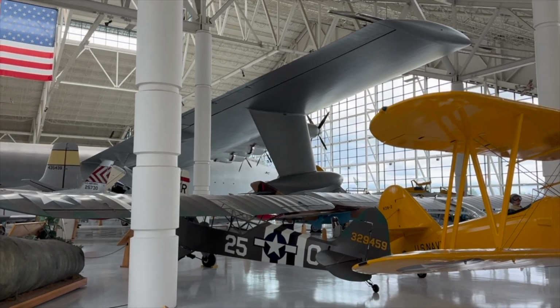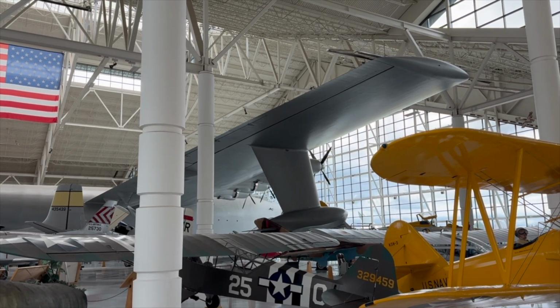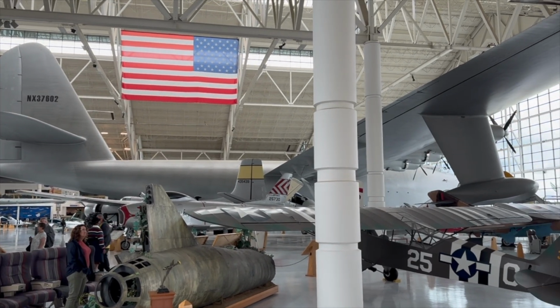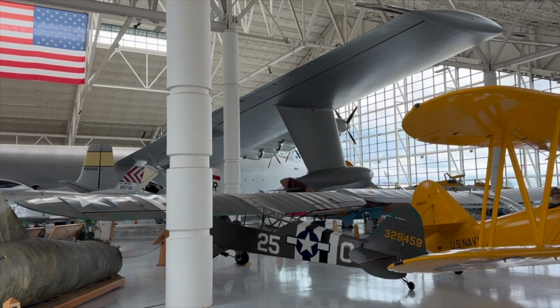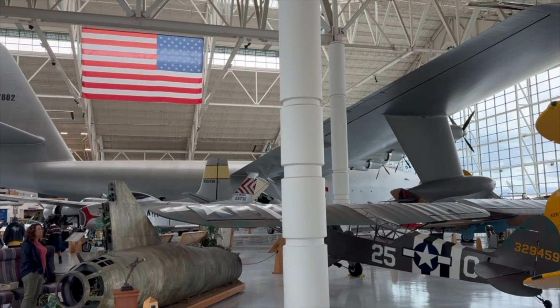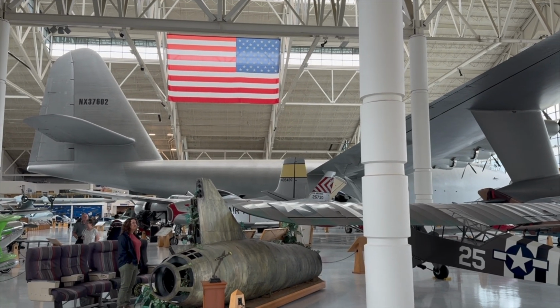So we are inside the museum and trying to get a picture of the Spruce Goose. It's kind of impossible. You can't get the whole thing front to back in any position. There's the cockpit. You can barely see it up there. But they said they actually brought this thing from Long Beach, California to here in McMinnville, Oregon. I don't know how they did that. They took it apart and had to put it all back together.